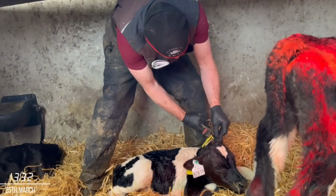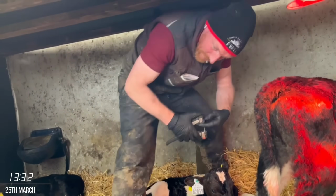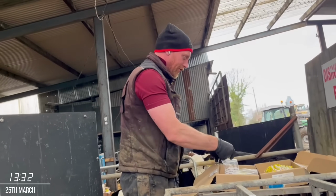Then an opportunity arose for us to buy a beef bull ourselves. We got a share in an Aubrac bull from a local Aubrac breeder who we know really well now. And again, that worked well. I bought a half share in him.